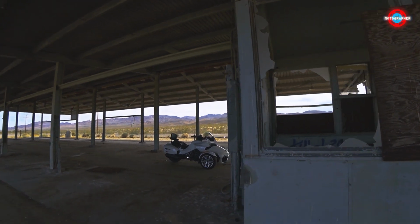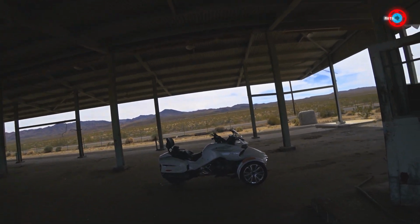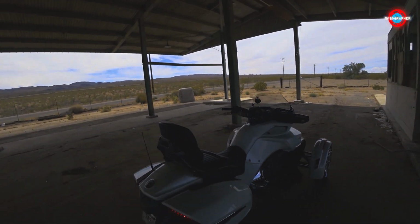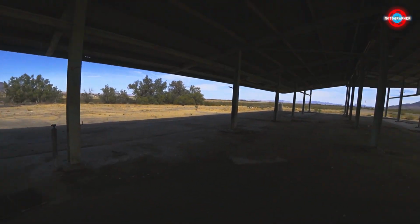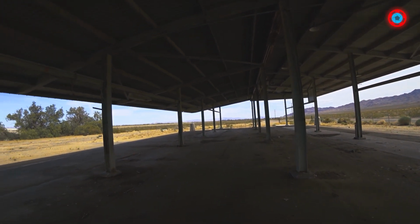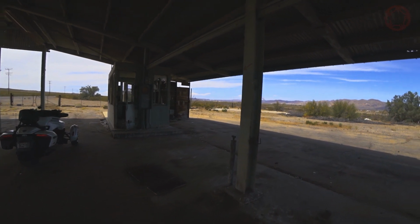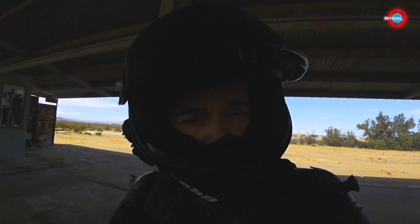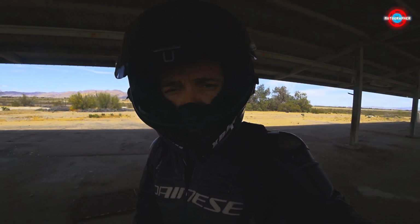And here is the Can Am Spyder, which is looking remarkable against this post-apocalyptic kind of a location here. And I'm wondering what kind of vehicles they used to come here, what kind of facilities they had here. It's a little overwhelming, but nevertheless, this is the fact, the reality of it all. Onwards we go.